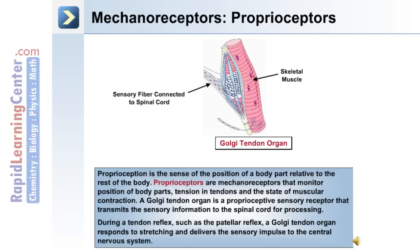During a tendon reflex, such as the patellar reflex, a Golgi tendon organ responds to stretching and delivers the sensory impulse to the central nervous system.